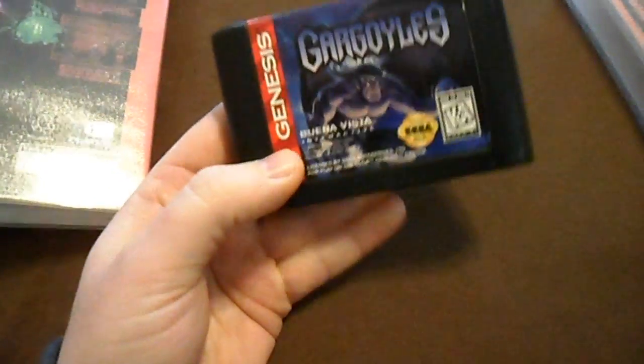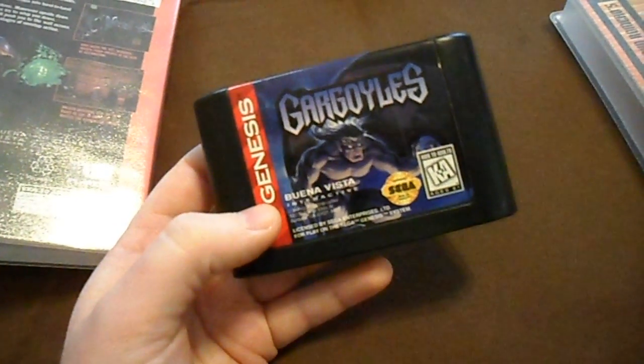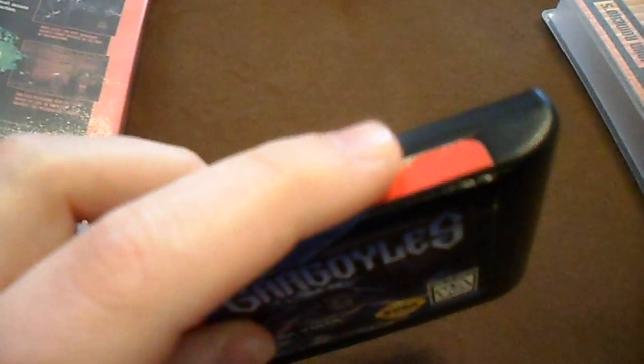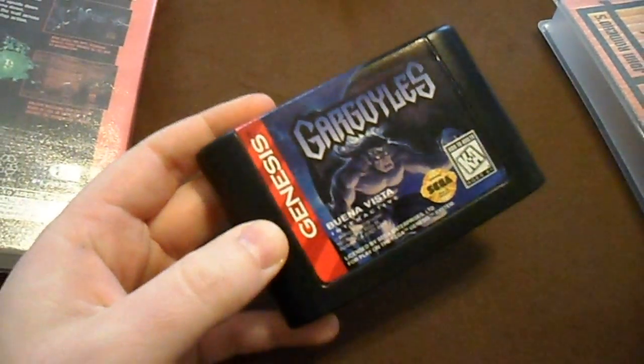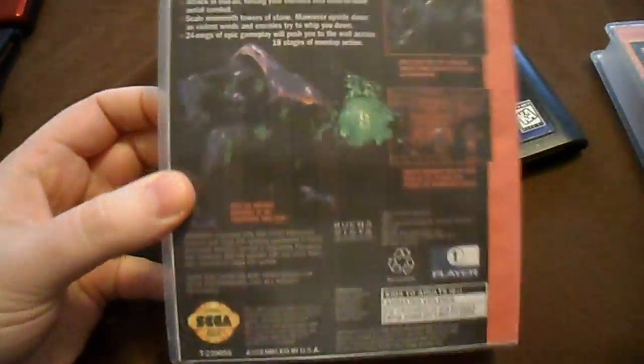The music is awesome. The stages are really fun to play through. The control is spot on. You can double jump. Just a little wear up there on the cartridge, but basically in excellent condition. He sold me this for I think $21 for this and the case. The case is just a printout on paper, but it's pretty good quality, pretty sharp for the artwork, and the case is in nice shape. So that was awesome, and he gave me a deal on this, so I thought I'd get it.